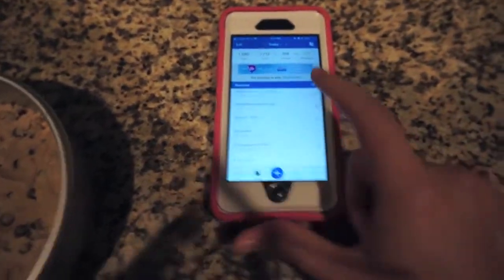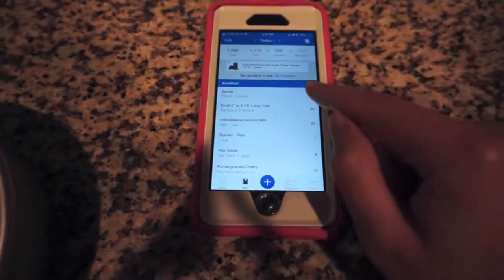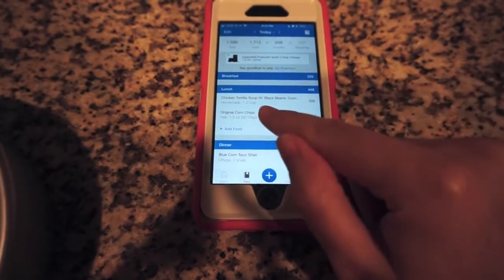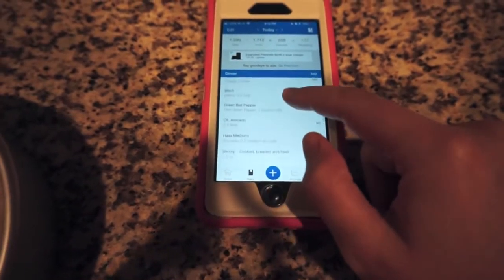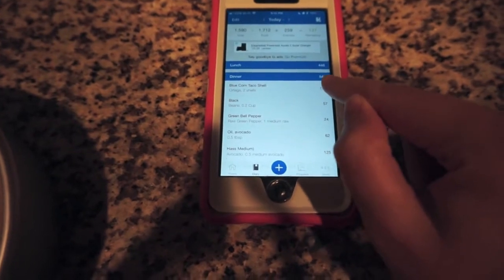So here is a look at my breakdown for the day. I estimated all my smoothie things, so my total for my breakfast was 229. Then for lunch, I had tortilla soup, and I measured out the corn chips, so that was 446. And then dinner, I tried my best to estimate what I used for everything, and dinner came to 542.